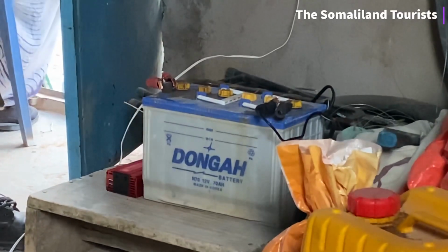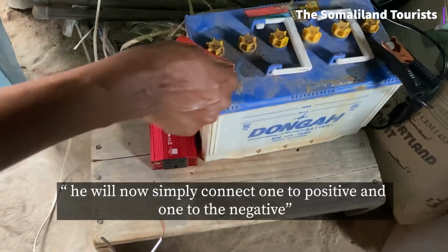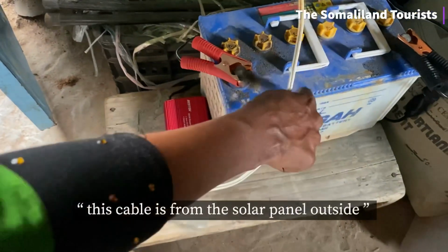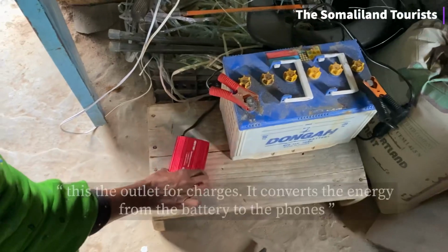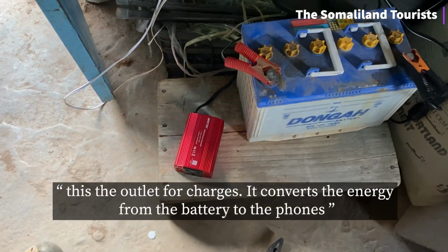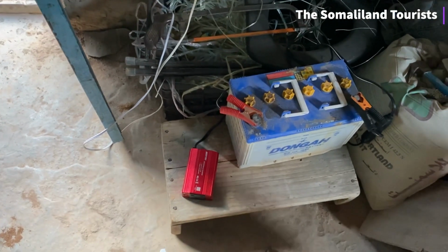Anyway, how can I? This one connects with one here, one blast, one minus, straight from the solar going in. This one is just to charge the phone, the battery takes it from there. It converts it from, converts, yeah. AC/DC, whatever. Gotcha.